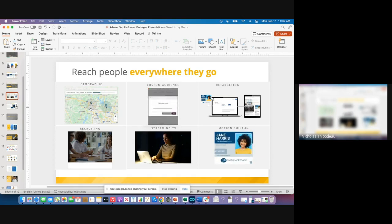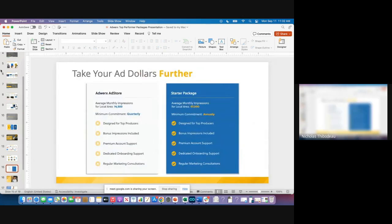So that's the layout of the different things we're able to put into these different packages. I'll end here and then open it for questions and further thoughts from Eric and Doug there. But basically, when we package these different things together, we're able to provide a lot of additional value to both of you.